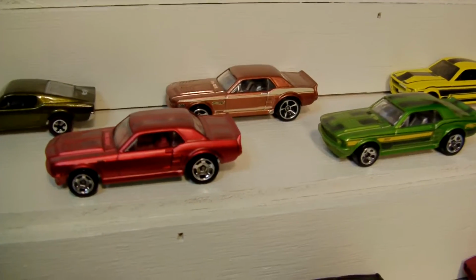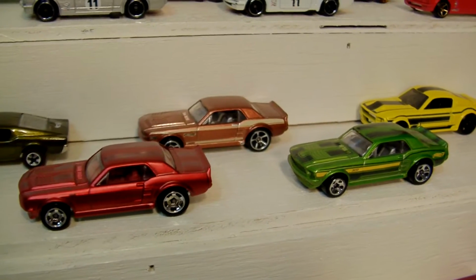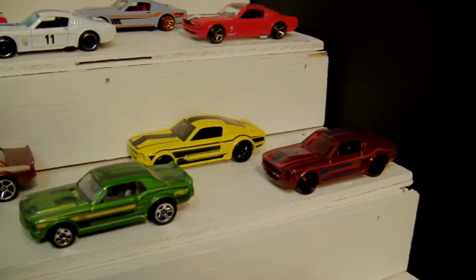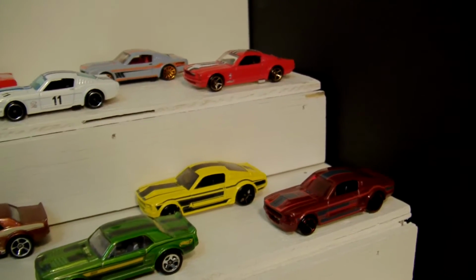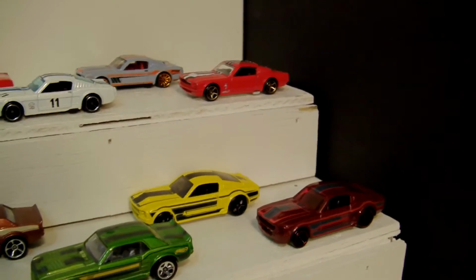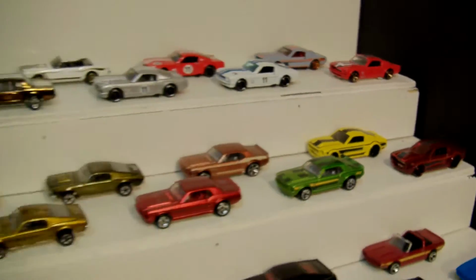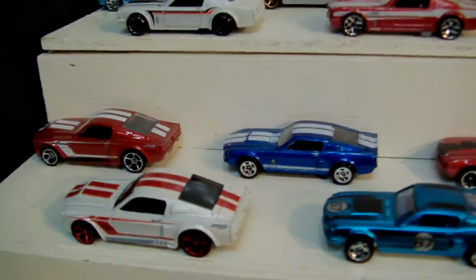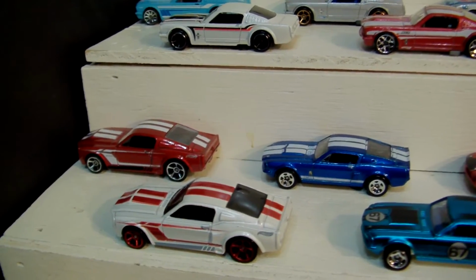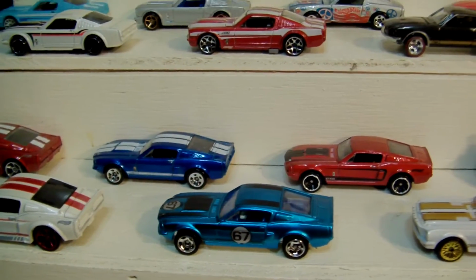Here we have some 67 coupes. Beautiful, 3 of them there. And then we have some, I want to say, 67 Shelby GTs. And again, these are like the Fast and Furious ones. That's what I meant, not the first ones that I showed you. Come back over here. So, a few more there. A couple 68s there, very nice. GT500s also.